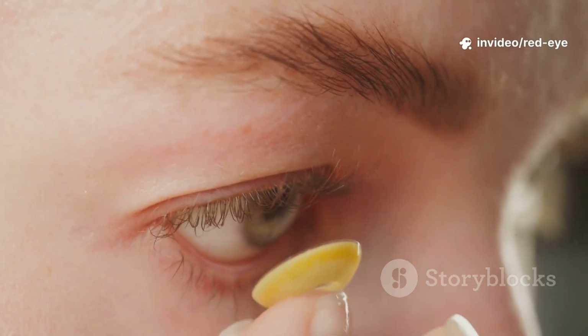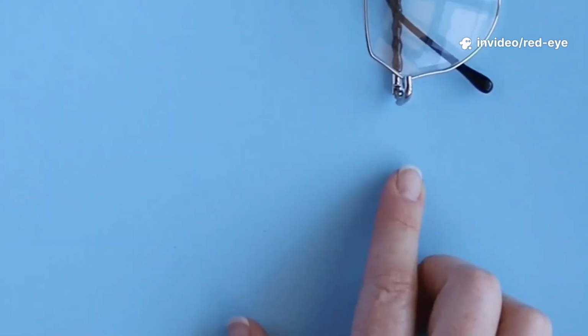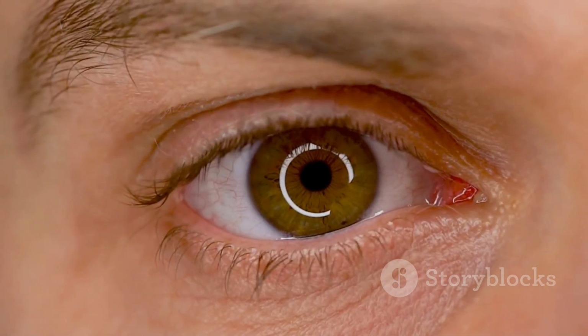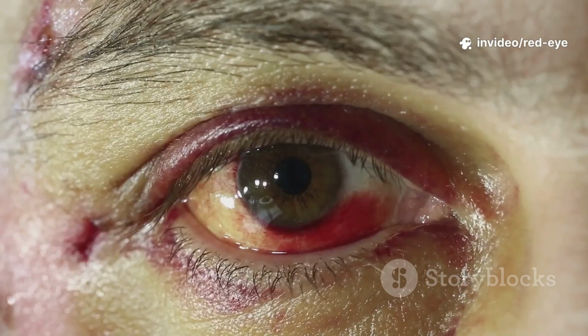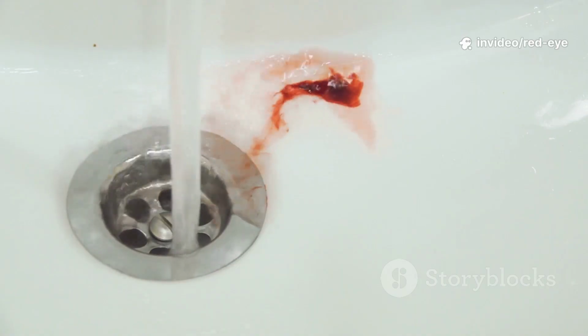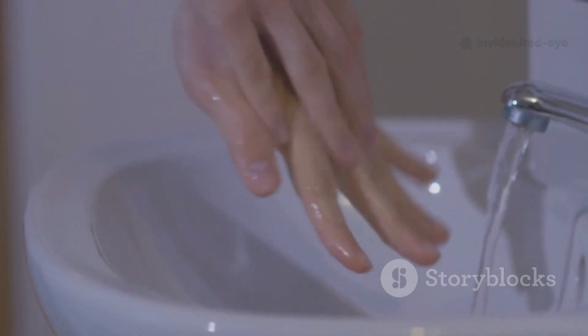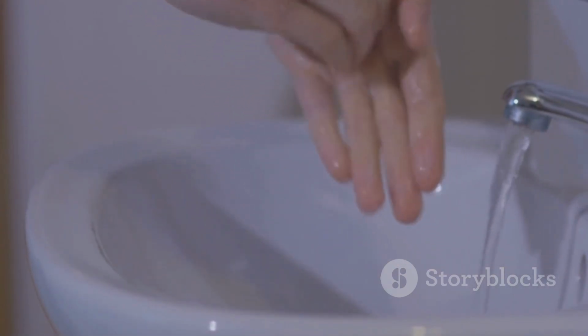While red eye can look alarming, the cause is often benign. Many cases are temporary and resolve on their own with little intervention. Think of it as a signal your body is sending. Your eye is reacting to something in its environment, or within your system. The redness is simply a physical manifestation of that reaction. It's a sign of inflammation or irritation. Understanding the potential causes is the first step toward finding the right solution and gaining peace of mind.